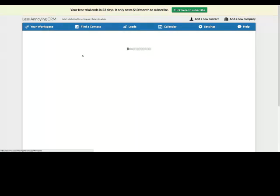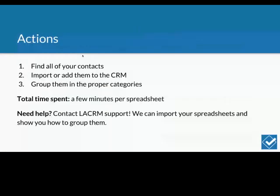So I'm going to go ahead and head back to our presentation now. Just a quick recap here. These are our actions for the first tip. I'm going to do these after every tip so that you guys get a nice rundown of what you should be doing after each tip.